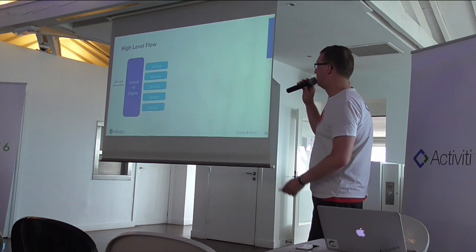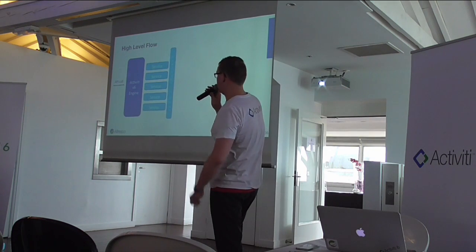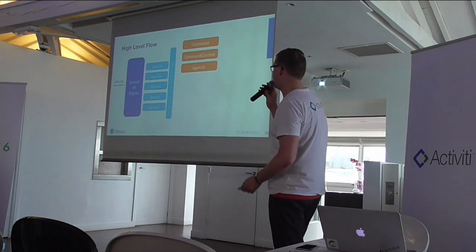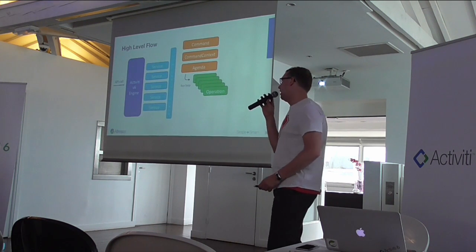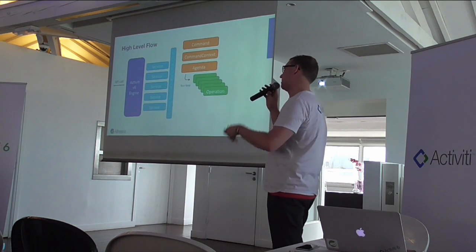So, high-level flow. API call comes in version 6 engine. Still have the same services as before. You have this interceptor stack as before. You've got a command, your logic being wrapped. You've got your command context. New is now the agenda. On the agenda, you've got the operations. It's similar to the little state machine that was in there. We don't call it a PVM anymore, but the idea is similar, that you've got operations that continue your process.